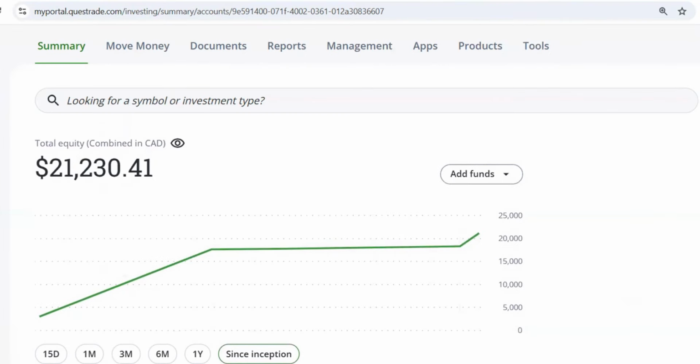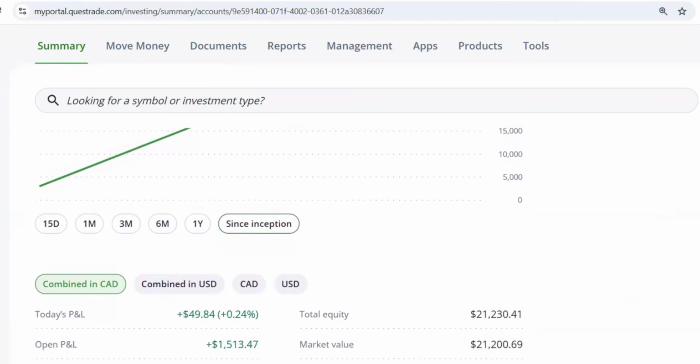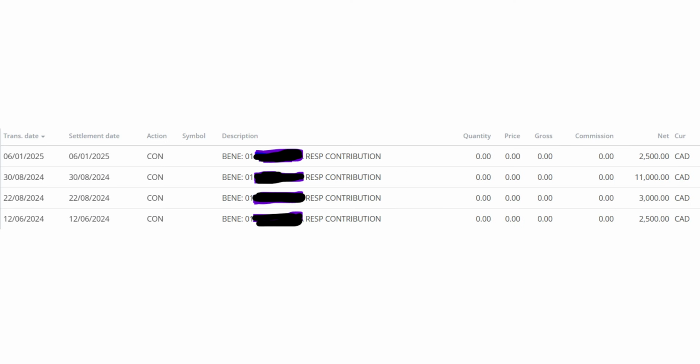All right, here it is, the portfolio that my daughter has, her RESP account, registered education savings plan, currently sitting at over $21,000 in portfolio size. Of this amount, 19,000 of it has been actually deposited by my wife and I into this account over the past 7 months or so.